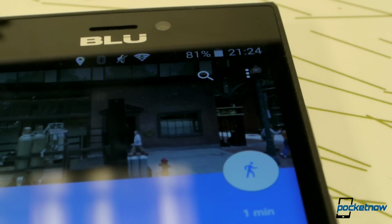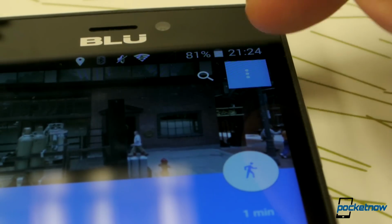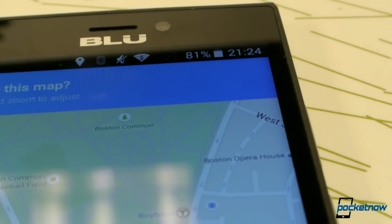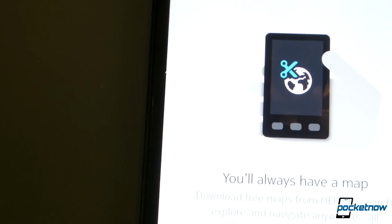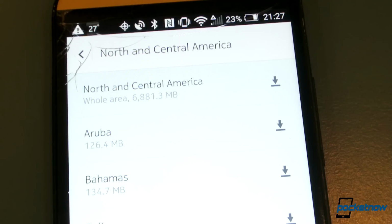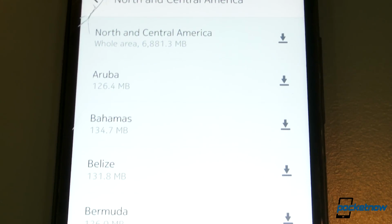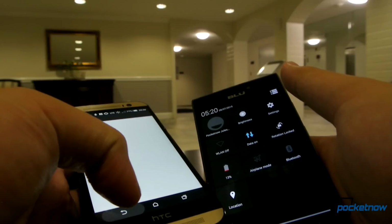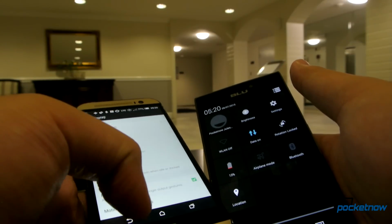In the case of Google, the feature is more obscured and it's limited to approximately a 25-mile diameter. On Here, downloading maps is prominently spotlighted as a crucial feature, along with using the app in offline mode. If you have the capacity, you can store as many maps of as many states or countries as you would like. I go forth and turn off data connections for each device.